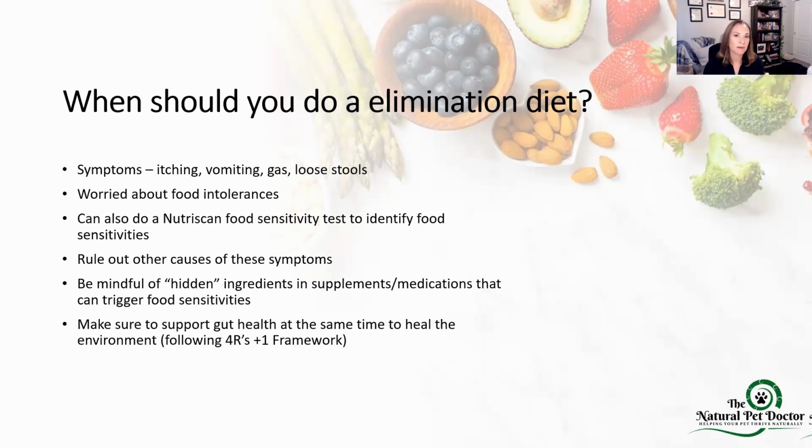We also have to be mindful, if we are doing an elimination diet, of hidden ingredients in the supplements and medications that can trigger a food sensitivity. Specifically, if you're using a heartworm prevention, those tend to be flavored chewables, and a lot of people don't realize because they're just so used to giving them, but that can screw up an entire elimination diet trial. And we want to support gut health at the same time, keeping in mind we need to make sure we're using hypoallergenic products so we're not skewing the data when we're doing this.